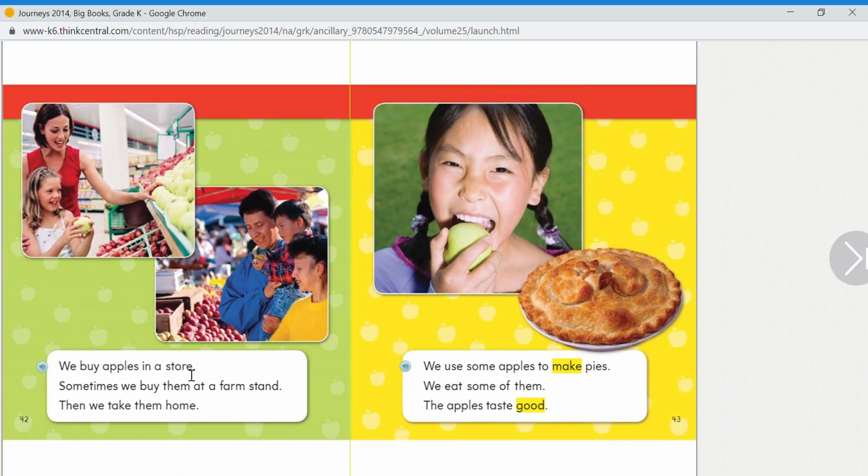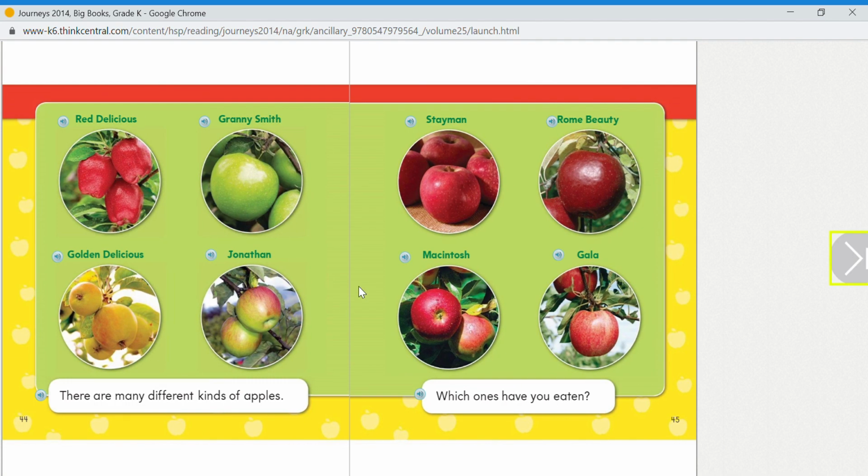We buy apples in a store. Sometimes we buy them at a farm stand. Then we take them home. We use some apples to make pies. We eat some of them. The apples taste good. Yeah, I love apples too.